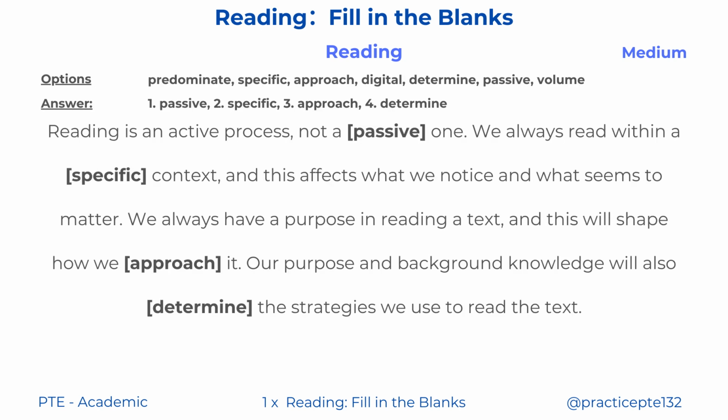The first blank should be filled with passive because it contrasts with the active process of reading. Reading is not a passive activity, it requires engagement and interaction with the text. The second blank should be filled with specific because it describes the context in which we read, which affects our perception and understanding. The third blank should be filled with approach because it refers to how we engage with the text based on our purpose.